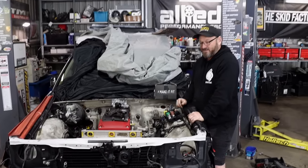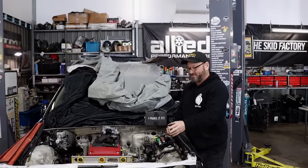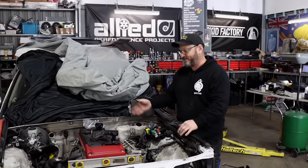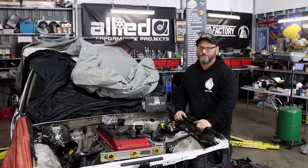We've checked radiator clearance. Even though it's got a big fat radiator in it, it still fits. So it's looking pretty good. Can be challenging, but you've got to work through it.